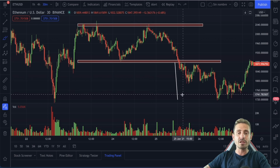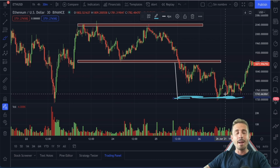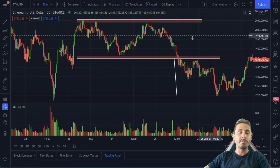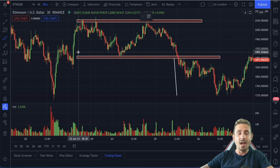Now the measured move is coming all the way down to the $1,730 range, and as you can see here on the chart, we perfectly met the target, okay? So now what we're going to take a look at is where we could place our stop loss. Now you want to risk 1 potentially to gain 4, or 1 to gain 2. You're never going to risk 2 to gain 1, right? Because you're risking more than you can win. So this is risk management.